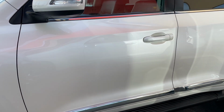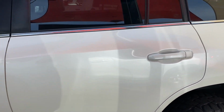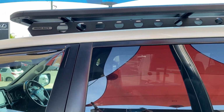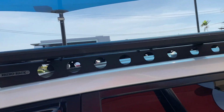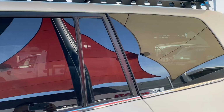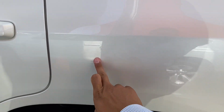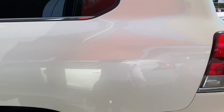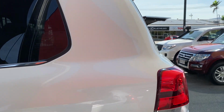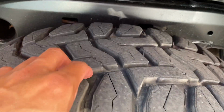Work your way down. Now being the Sahara, you do have the chrome finish there as well as the side steps there. With the shields as well on the front, Rhino-Rack there as well for the roof of the vehicle. A little bit of a mark here, but nothing too major. Same goes for the back tire as well. A lot of tread left. Giving you a quick look at the chassis.